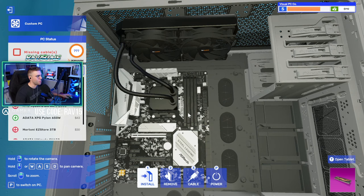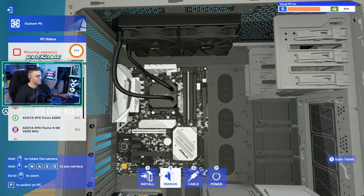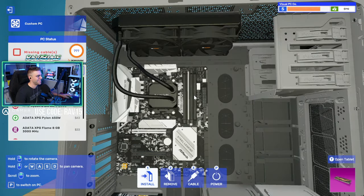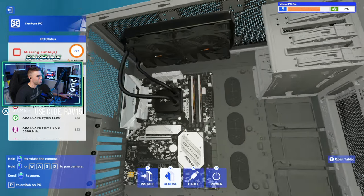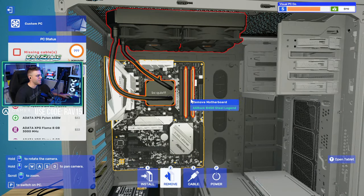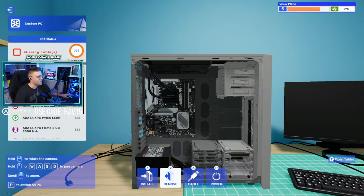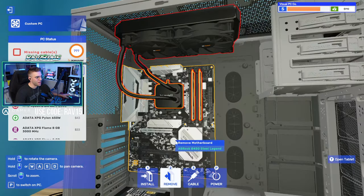I'm gonna go ahead and assume this motherboard... So, once again, they don't tell you which slots to put the memory in. Which is just a real life thing. You're supposed to put them in certain slots. In real life, it would usually be that one and that one with the B450 motherboard. Those of you that have done an AMD build before will know that.